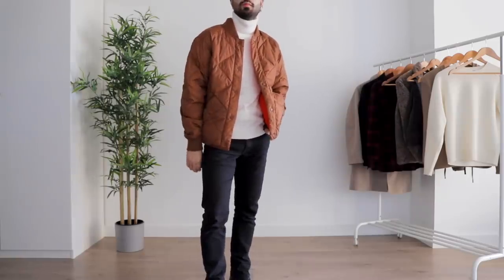For item number 7, we've got this reversible bomber in a slightly oversized cut. It's a warm, rich brown on the outside and a bright, bold neon orange on the inside. I actually had no idea it was reversible until I brought it home. I just thought it was a nice, fun detail on the inside, but you can actually completely reverse it and have it be a fluorescent bomber.